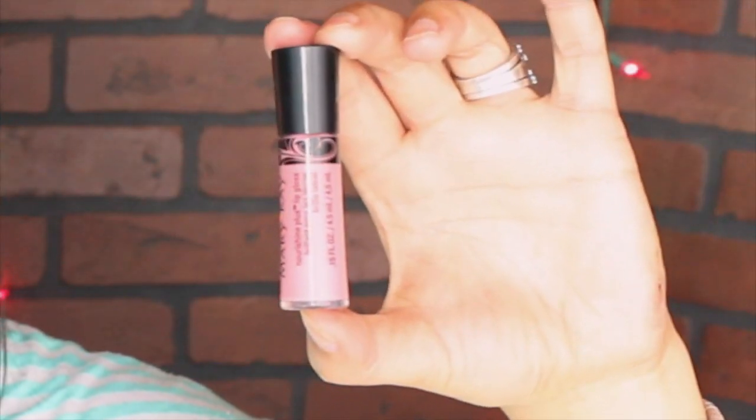And finally I have 3 lip products. This one is Pink Parfait by Mary Kay, and this is a lip gloss that I think there is an exact dupe for it in the NYX lip glosses that are cheaper than this one, but I will let you know for sure once I use them in this weekly makeup basket.